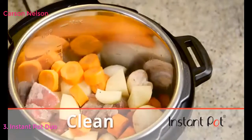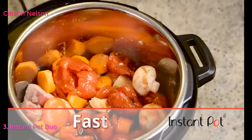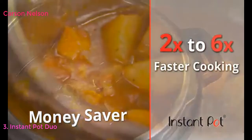Thanks to the microprocessor-controlled programming, Instant Pot is amazingly simple to use, while also safe, convenient, clean, quiet, and fast. It's a money saver, allowing you to cost effectively replace 6 to 7 commonly used kitchen appliances. Instant Pot is a time saver. Cooking times are 2 to 6 times faster than conventional cooking methods.